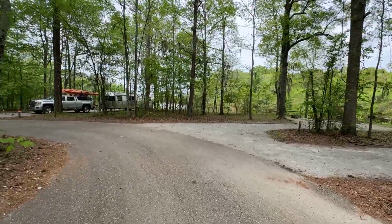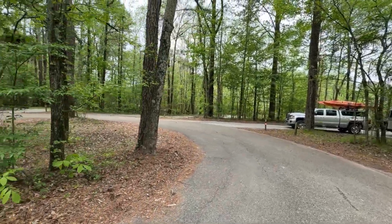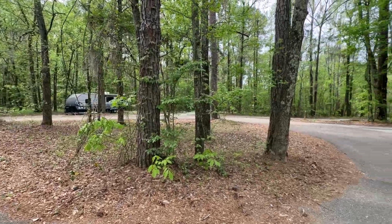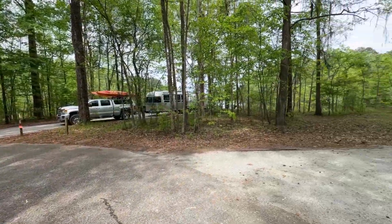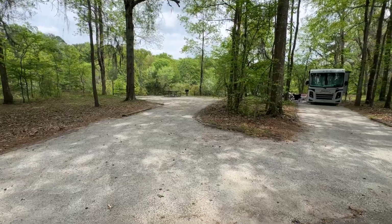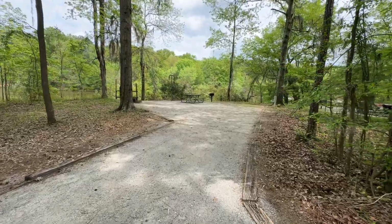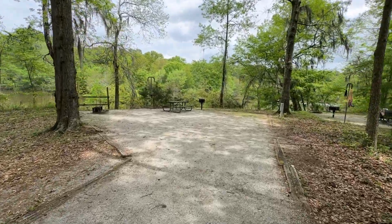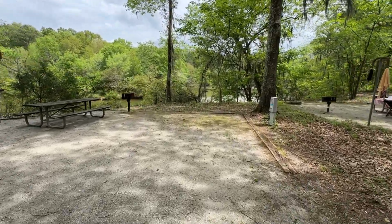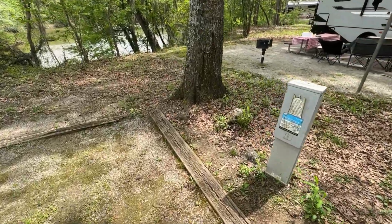find Site 101. Would not be hard to back in because you have a turnaround loop that goes all the way around, see? But Melody had walked down in here, and she liked this site, Site 101. Nice big site, and if you get back in here, this would definitely accommodate my fifth wheel. 30-50 amp electric service. There's your water on the ground.